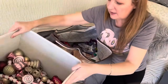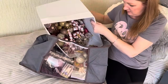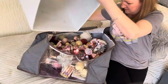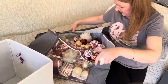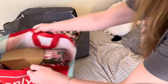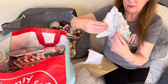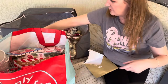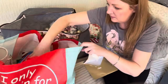Right, I'm just going to tip all these Christmas decorations on the top here because they're all plastic. That's those in. So some of these are to go in. This is a card my daughter bought me, which I'm keeping as a decoration for next year. I absolutely love it. It's really pretty. So that's going in. This box I'll keep for the top.